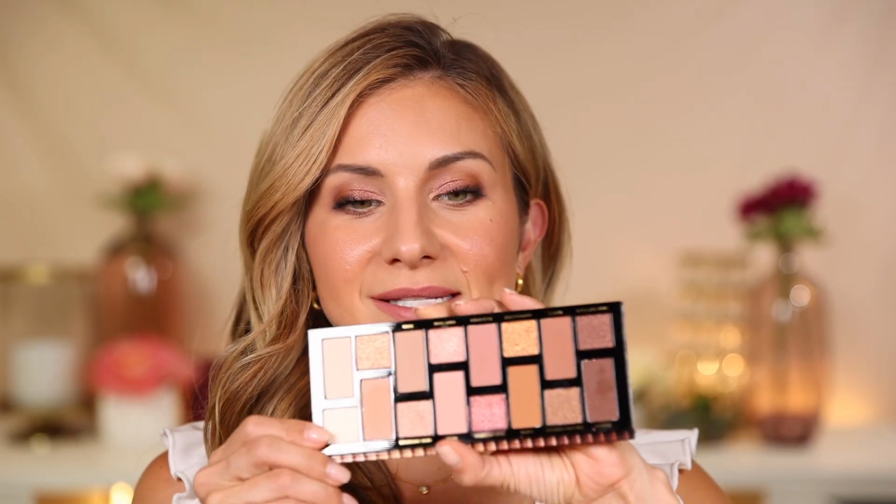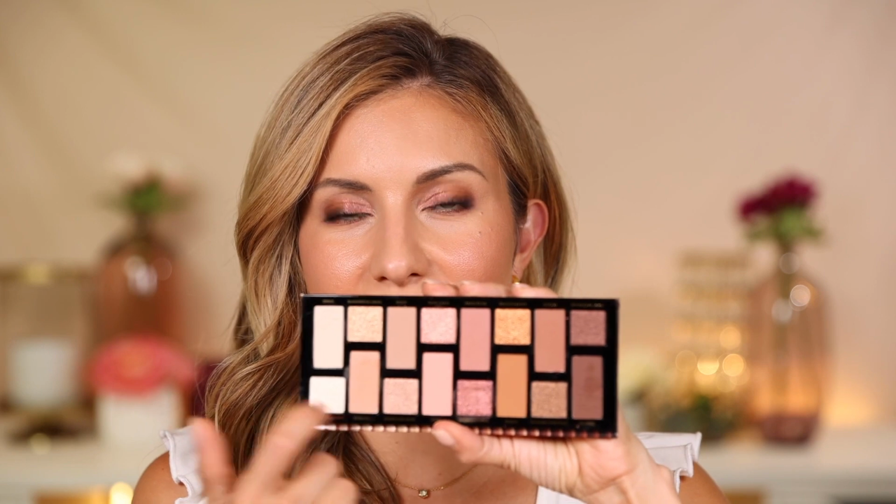The mattes are just like so good. The shimmers are really nice too. You gotta apply them with your finger though if you want a high impact payoff. But I love the shade range. I can see myself hitting pan on all of these mattes at some point. Definitely gonna keep this on my vanity and go to it, whether I create a full look from this palette or I use a lot of the transition shades in here and mix with other palettes. This is beautiful.